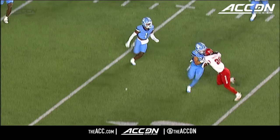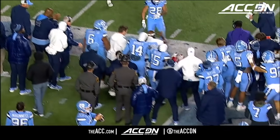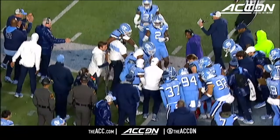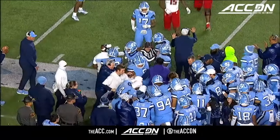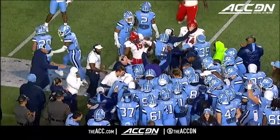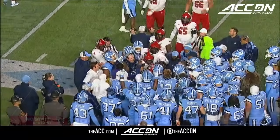Fight from the game, just a really good play of pursuit from UNC. Everything seemed clean. No one's helping him up, which is fine. Look at Mack Brown trying to get in there to break everything up. Keep everything cold.